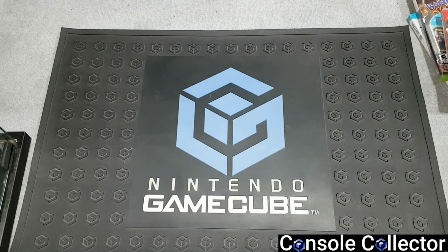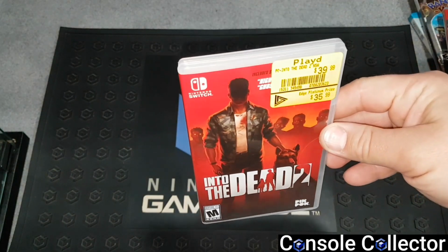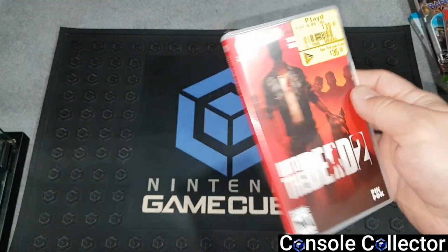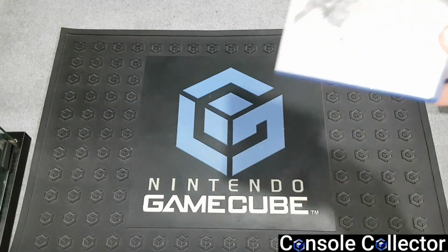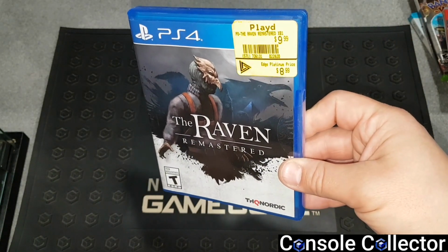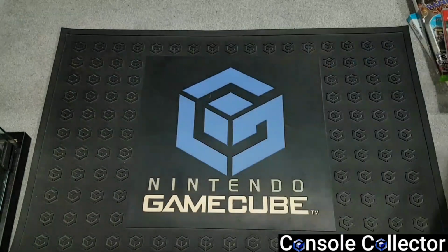Alright, I went to EB, Electronics Boutique here. Picked up a couple things from there. Picked up Into the Dead 2 for the Switch, the one I was looking forward to trying out. And I picked up The Raven Remastered. I heard some good things about this game, and I got it for $9. So I'll take a shot at it.